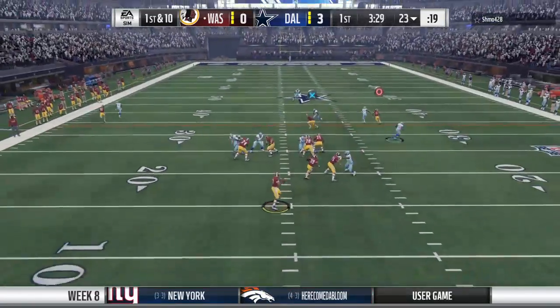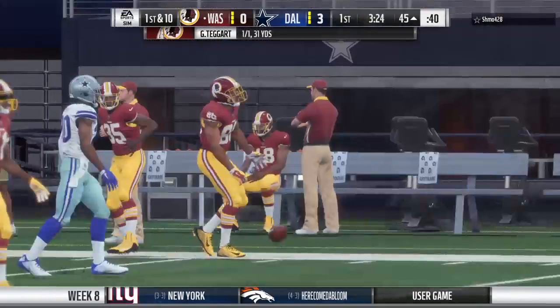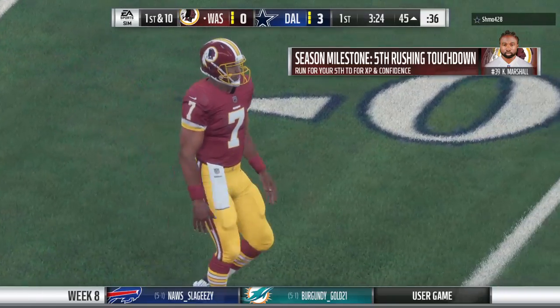Now a play fake here on 1st down. And the reception made by Dante Moncrief. And out of bounds on the other side of midfield at the 45. That goes for a gain of 31.